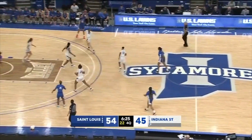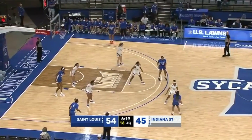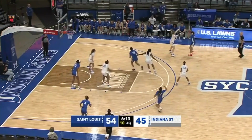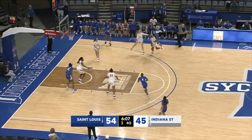You see a little press right here from Indiana State, trying to get a little defensive pressure on this St. Louis offense, trying to slow it down a little bit here in the fourth quarter. The Sycamores last season, when they jumped into zone defense, it became very difficult for teams. They didn't do it very often, but it typically resulted in a turnover.